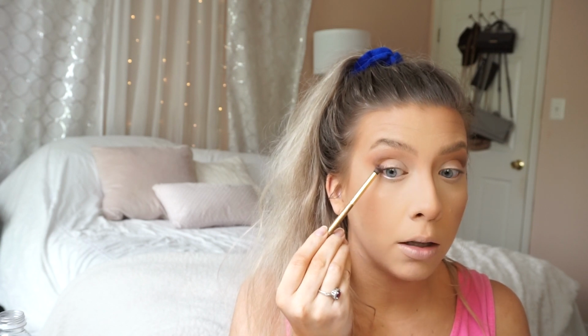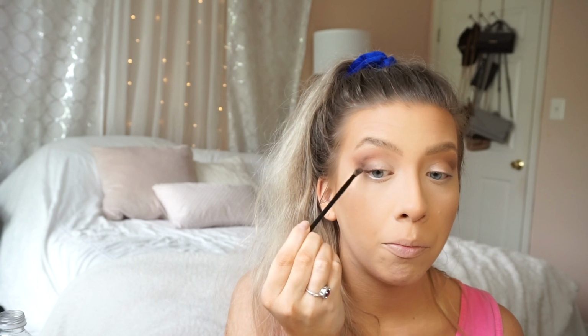And I just started where this corner ends, and I'm just brushing up. I'm just taking a little bit of that dark chip color and flicking it up, trying to give it more of a smoky, lifted look. It looks more effortless, like you didn't put a lot of work into it, but this just requires a lot of blending and a lot of patience. So take your time, don't rush it.